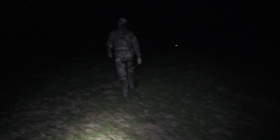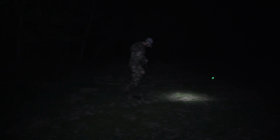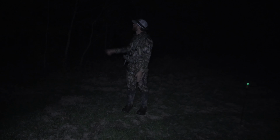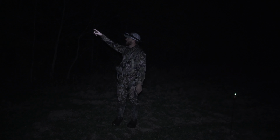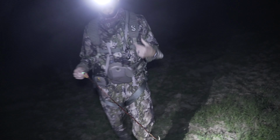Wow. He was literally standing right here. He was standing about right here when I shot, and there's my stand. If he would have gotten over there, I wouldn't have been able to shoot him.